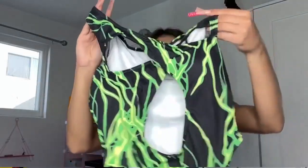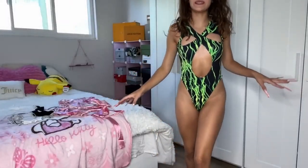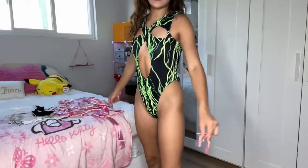It has little tiny pads inside that are able to take out. And it just looks very neon. I don't know how we're feeling about it. Let's try it. Okay, for a one piece, this is actually cute. I feel like it's a little bit big. A little bit. I wish it was tighter. But I'm gonna give it an 8.